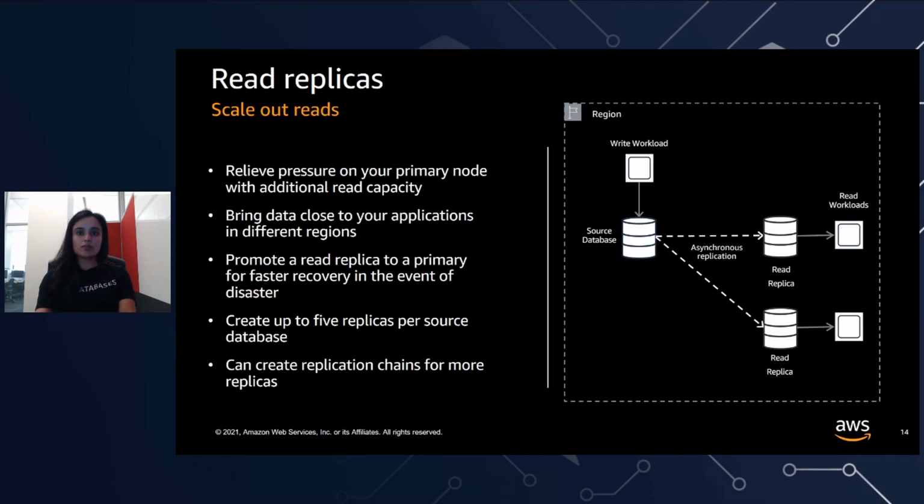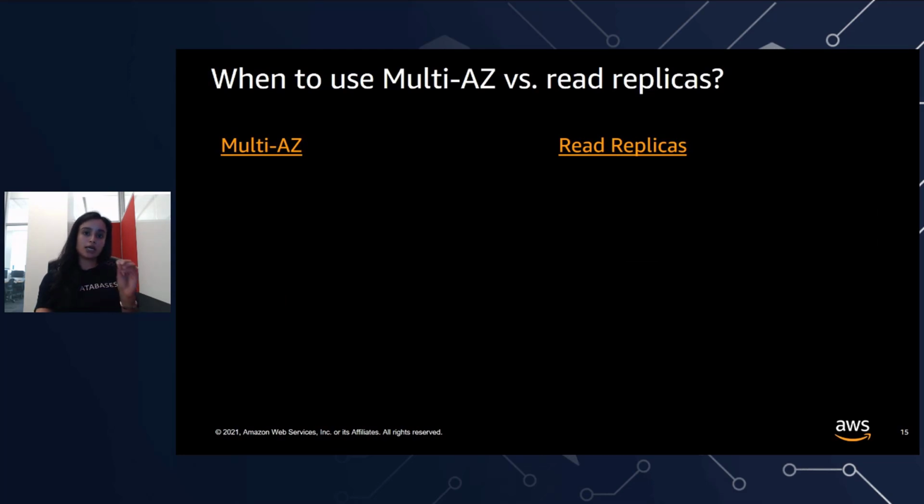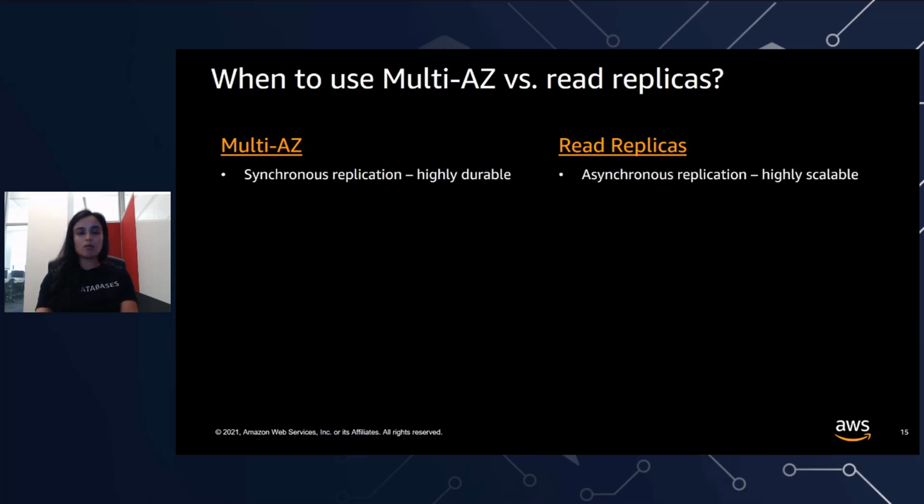We do get a lot of questions from customers as to when to use multi-AZ versus when to use read replicas, and the use cases are slightly different, and this slide is helpful to walk through exactly what some of those differences are. So the first thing to note that we did talk about, multi-AZ is synchronous, and so it's highly durable in nature to offer and ensure no data loss. Read replicas are asynchronous, so there will be some replication lag between your source and the target. And that's also dependent on the distance between the two. So if it's within the same availability zone, there will be less latency than if it's cross-region, for example.